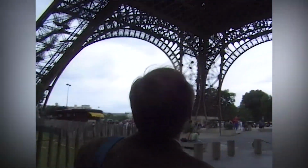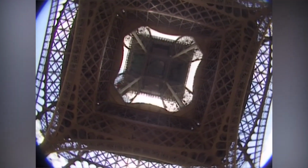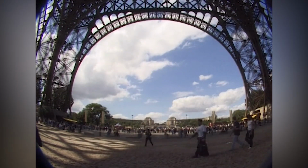Of course, the images that we have of the Eiffel Tower are usually from a distance, and it's not until you get underneath it, like this, that you really realize how huge it is. And the feeling of space under these great symmetrical legs is very impressive indeed.